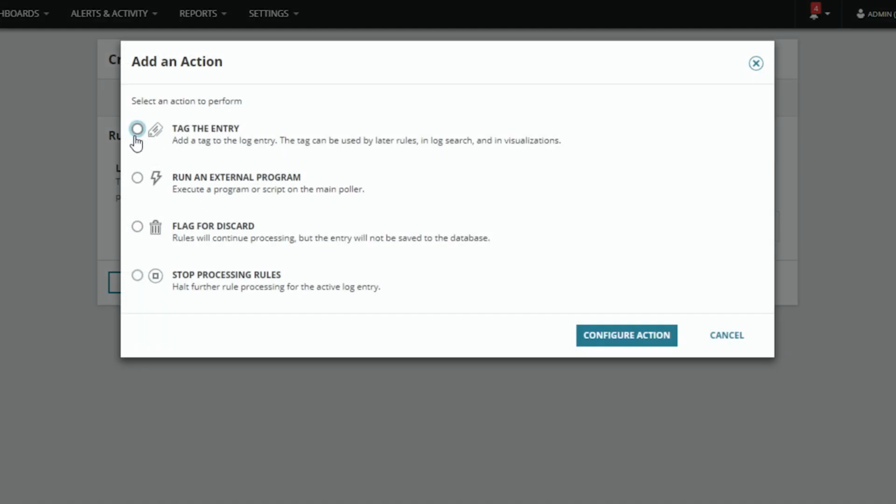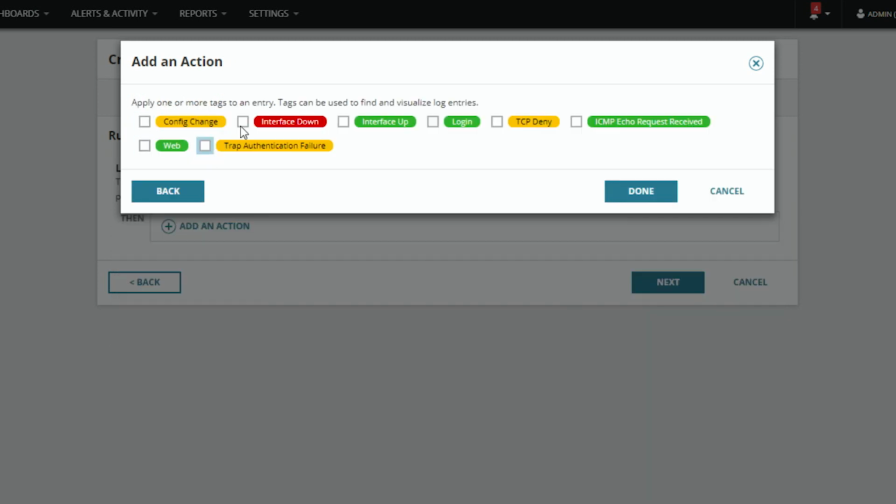To assign a tag, it's as easy as "tag the entry." From there, I can select an existing tag, or I can create my own tags from scratch. I can define a new tag and assign my own custom color to it, so I can identify it once it appears. So you can leverage predefined tags you've already created yourself, or create tags from scratch. Worth noting as well, you can assign multiple tags to a log. Let's say you want to assign the location of the device, or the person responsible if a particular issue occurs, whatever use case you have for that particular log, you can assign multiple tags and multiple colors.